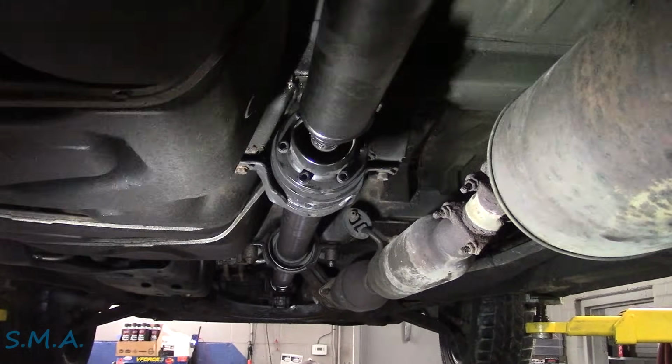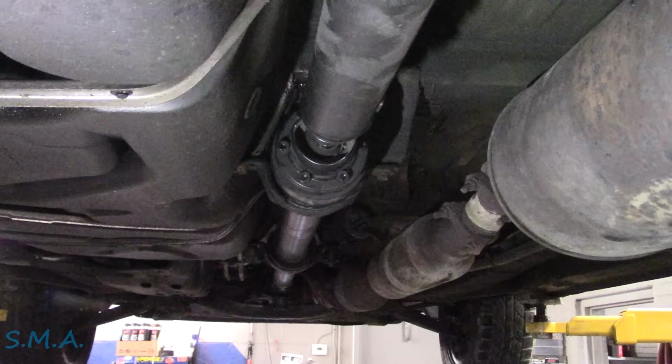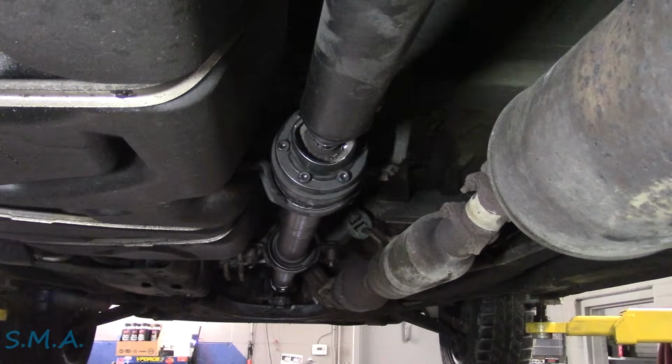All right, so I just got off the phone with a fella. Evidently, I put the drive shaft in it about a year ago. So I looked it up, and I'll be dang, he's right.